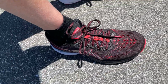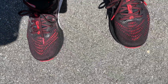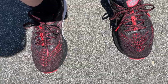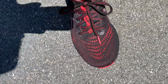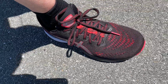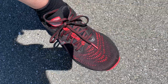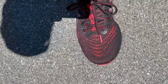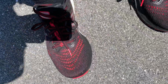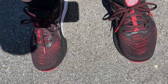So I am true to size here, 8.5. The front toe box room is really, really nice, very broad, super well held. Even my right foot here, which is narrower, and if you watch the channel, I often have a problem. Some shoes fit me on my wider left foot, but don't on my right. Well, here they're both perfect. I couldn't tell the difference if I was wider or narrower in terms of my foot.